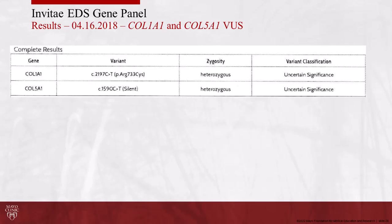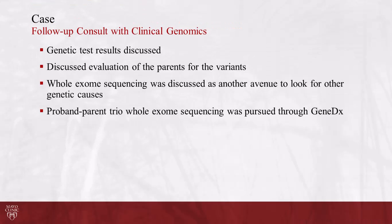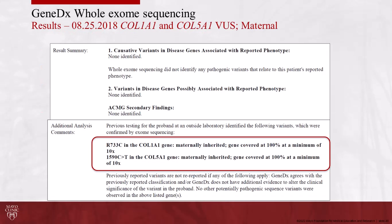And her results came back, and she had 2 variants of uncertain significance in 2 collagen genes, COL1A1 and COL5A1. So in follow-up consult, her genetic test results were discussed, and it was thought that maybe she could undergo whole exome sequencing with her parents to see if anything else could be detected. So she underwent proband-parent trio whole exome sequencing through GeneDx and got the same results back. But this time it was determined that both of those variants were maternally inherited.